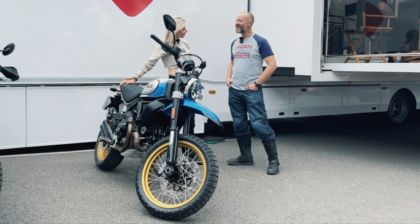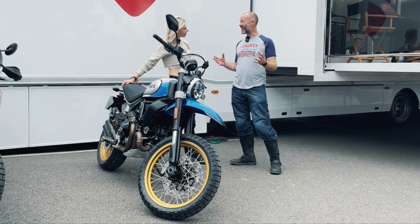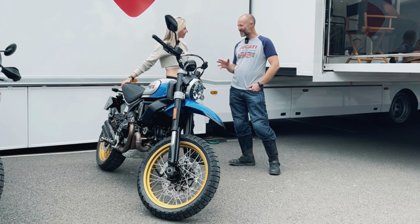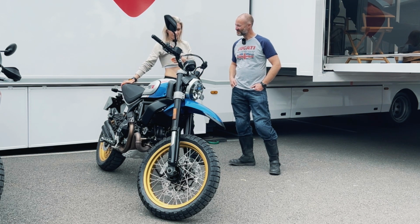So you have one in your garage now. For how long? I do. It's a 2018 black edition. Yeah, it's hard to keep clean in black, but I love it. You live not far from me in Essex. In Essex, yeah.